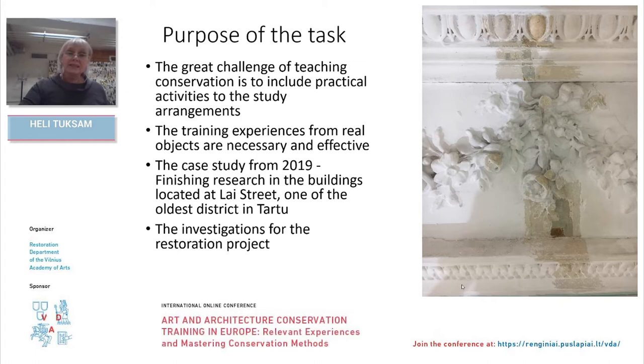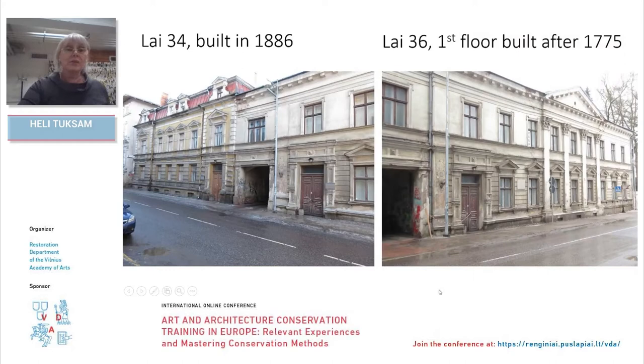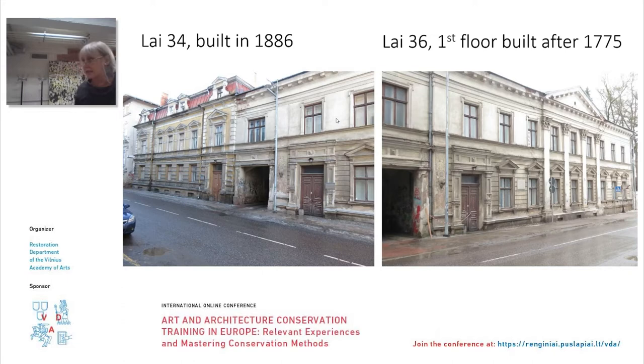The case study from 2019 is research in the building located at Lai Street, one of the oldest districts in Tartu. And the investigation was necessary for the restoration project. Here on the photo, you can see the Lai 34 house, which was built in 1886. And at the same time, it was connected to the other house, which is Lai 36, and this history comes much farther. So in this presentation, we will focus on the older house, Lai 36, and I will now give a short overview of its history.